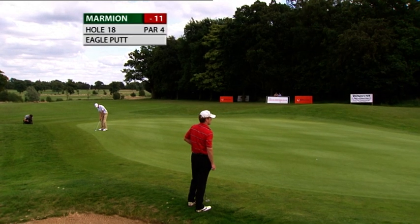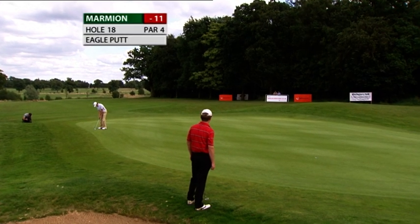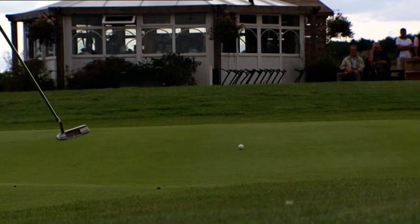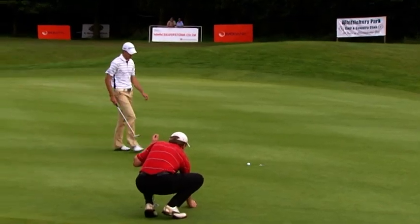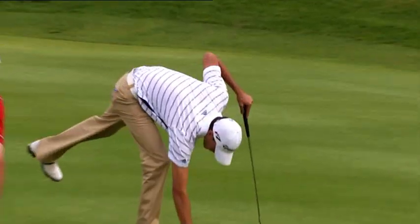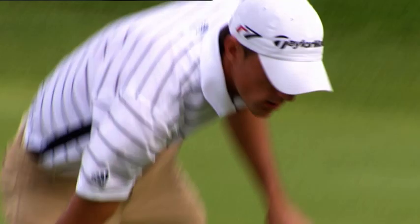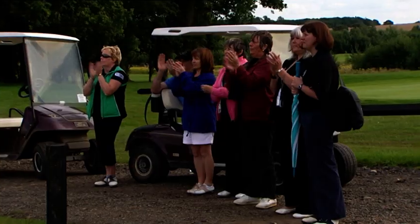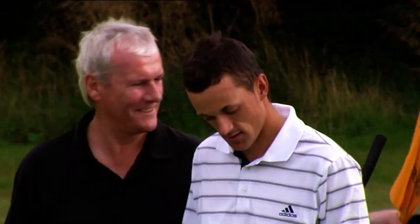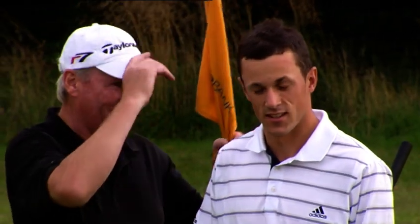Here he is, the leader, looking for another eagle, looking for his second of the day. Come on, turn. Oh. Well, that was for a round of 61. It's still going to be a 62. 7 birdies, 2 eagles. Job's a good one, and I think we've got a champion. What a day's work. Fantastic. Absolutely brilliant. 5 under for the back 9.